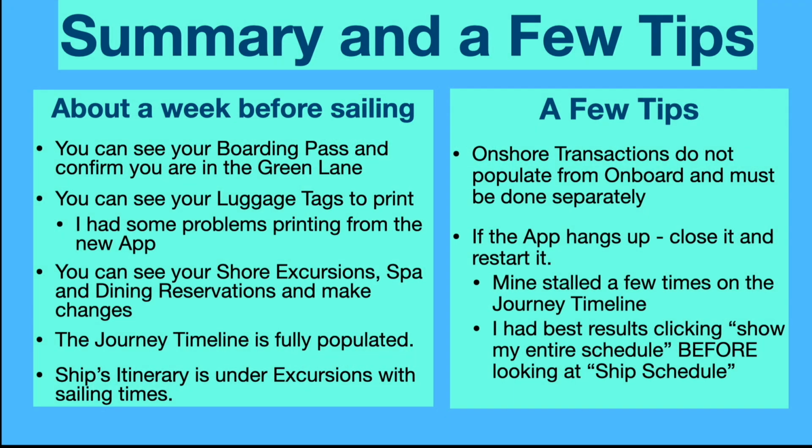So here is a summary and a few tips. About a week before sailing, the Princess app is going to change, and you can see your boarding pass and confirm that you're in the green lane for sure at this point, or in the blue lane if you're in the blue lane and you can't have your medallion shipped to you. You can see your luggage tags and print those up. Like I mentioned a while ago, I had a little bit of trouble printing those up in the new app. I can't print them in the old app. You can see your shore excursions, your spa and dining reservations, and you can make changes to all those.